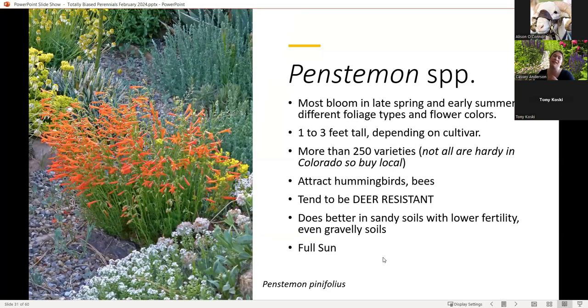Penstemon. There are so many varieties of penstemon. We're going to touch on just a couple of them, but penstemon are a heavy hitter for our landscapes in the West, like in our Intermountain West region. They can vary in size, in shape, in color. This one here is the penstemon pinifolius, the pine tip penstemon or pine leaf. And it has a red bloom, but they can be white, they can be purple, they can be blue.